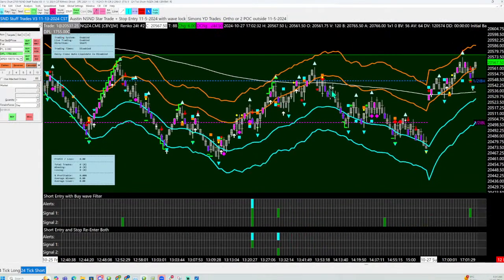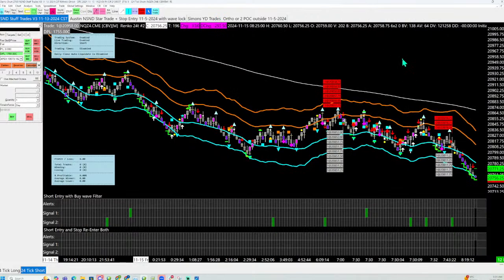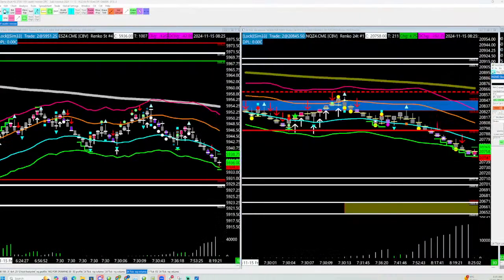So at any rate, I'll keep highlighting this today so that you can see that we're opening near the low of the session. So it's open drive lower, okay? And so let's just keep working on.